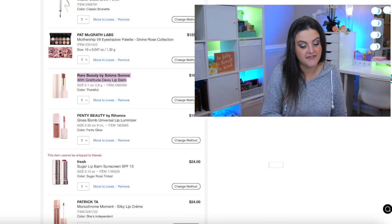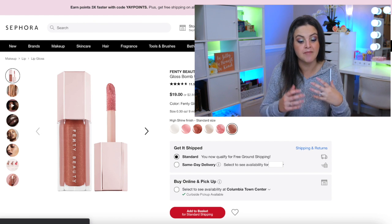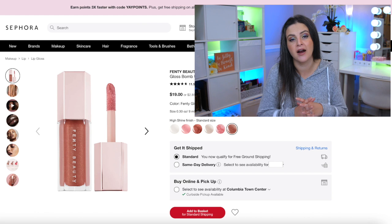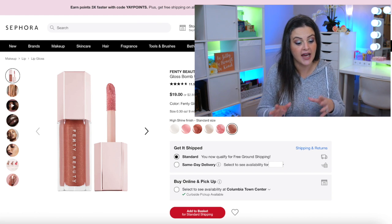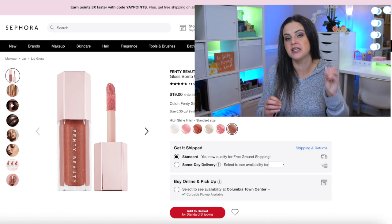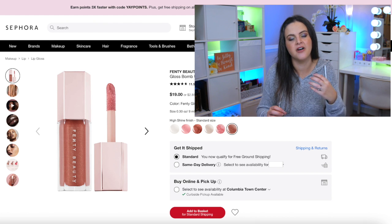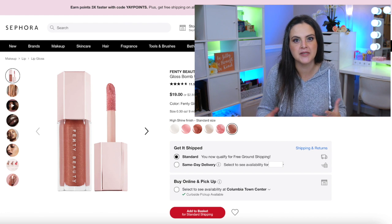As far as glosses, my favorite gloss that they sell at Sephora is the Fenty Beauty Gloss Bomb Universal Lip Luminizer, and my favorite shade is the original Fenty Glow. I did get a gift set a while back where it had a bunch of the other shades, and honestly, none of them compared to me to Fenty Glow. That one, the original, is just perfection, and I think it looks so beautiful on so many people. It does have a little bit of glitter in it, but it's so subtle. It's so fine. It really does just give a nice extra glow to your lips rather than it looking like you have glitter on your lips.